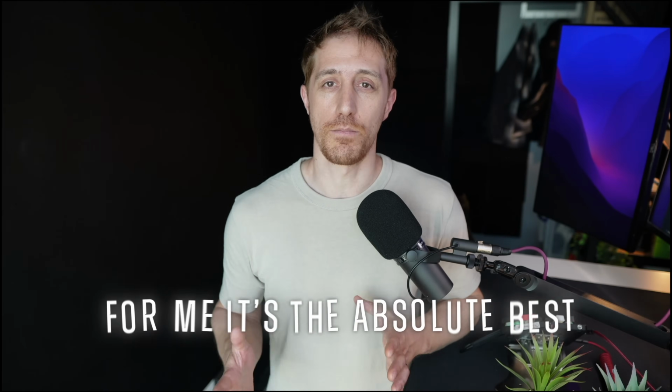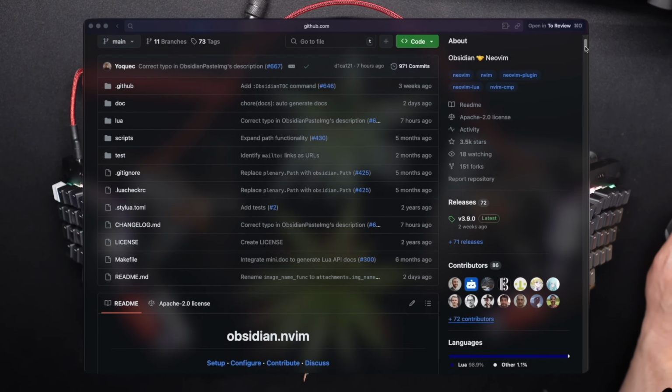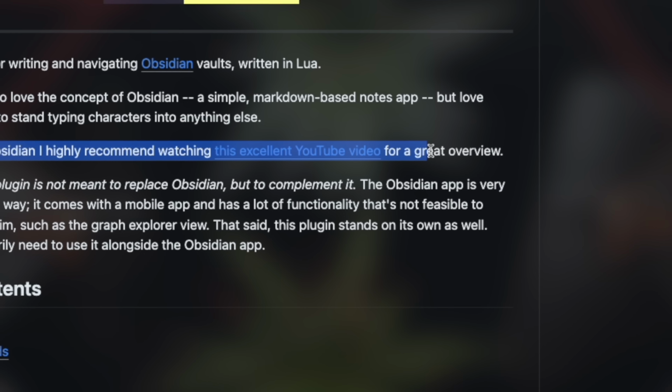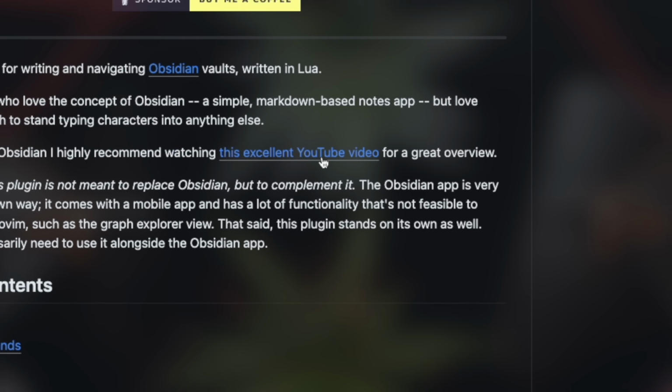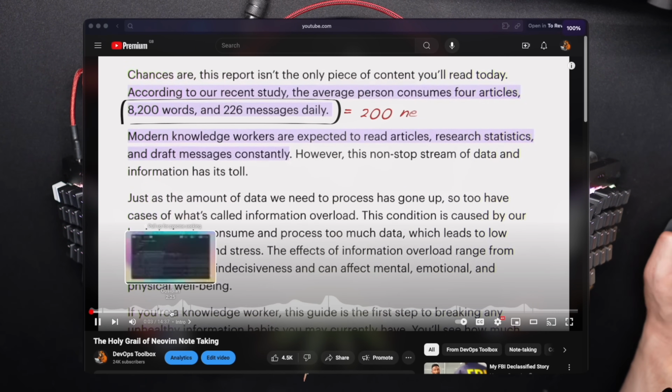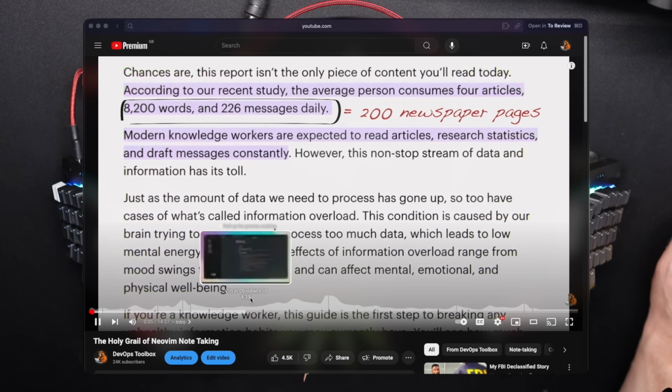After trying Notion, Roam Research, raw Apple Notes, and just a notebook, I've been a long-time user of Obsidian, and for me, it's the absolute best. One of the reasons I like it so much is its easy portability to Neovim with a plugin called obsidian.nvim, which, if you go to its page and check out the title, it'll point you to an excellent YouTube video for a preview. So feel free to check out the video I made about Obsidian and Neovim later, but let's give you a quick TLDR.